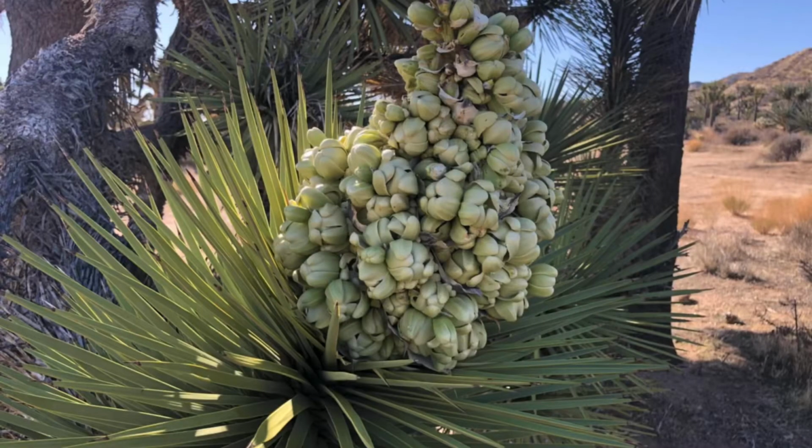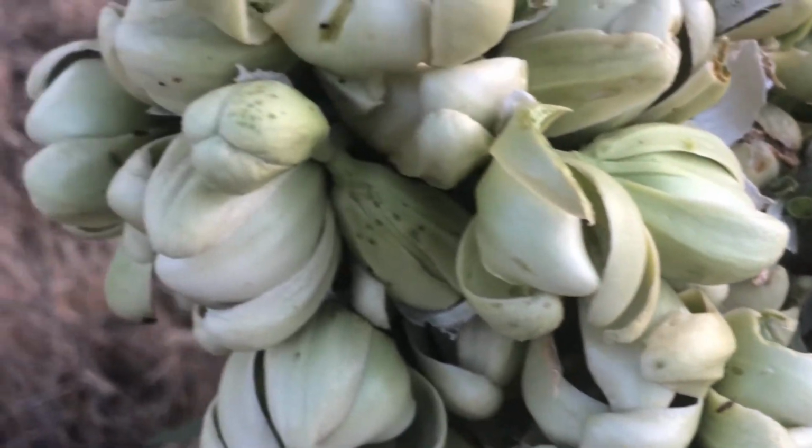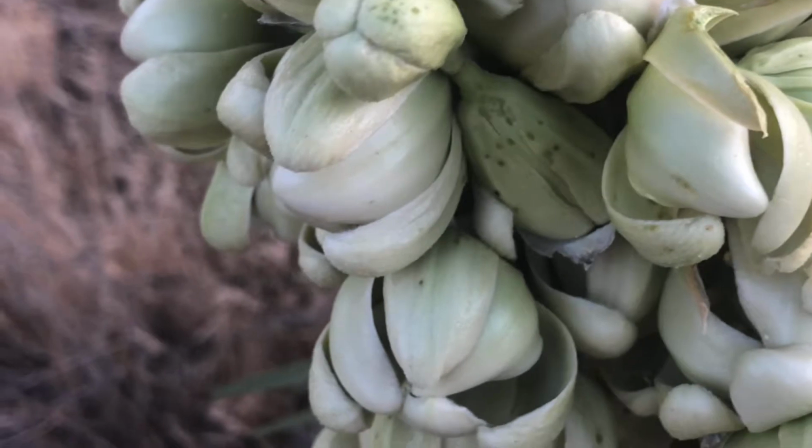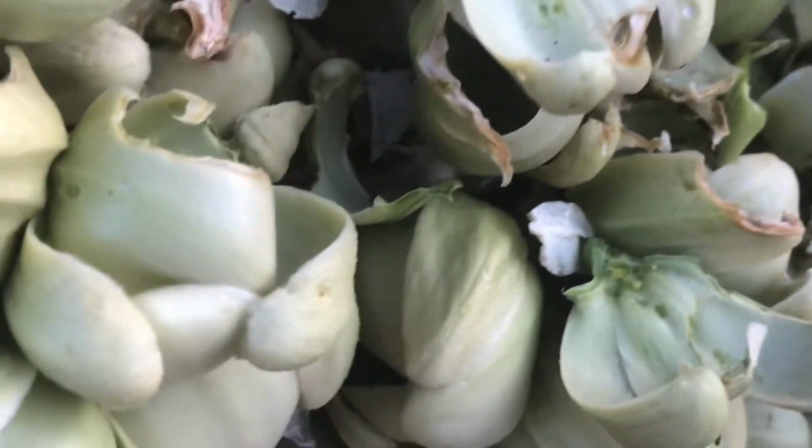The shaggy bark of the Joshua tree discourages climbing animals. But I've seen plenty of nimble crows, blue jays, and smaller birds perch on top of the dry flower stalks.